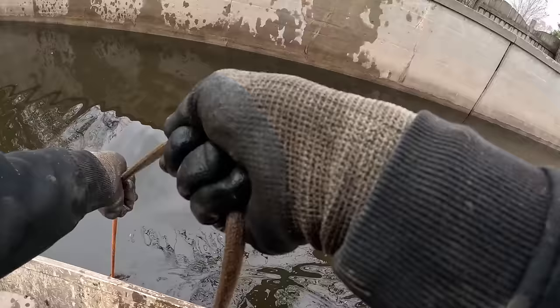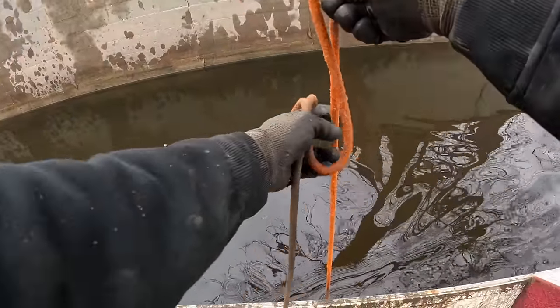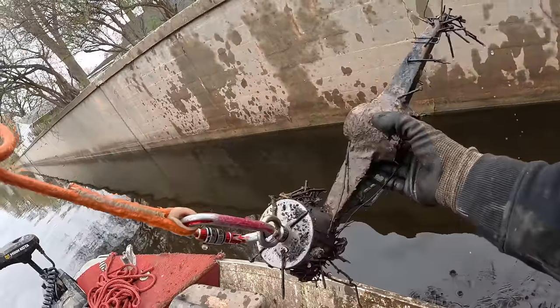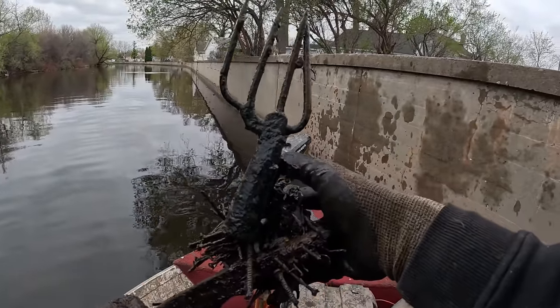Here we go. Here we go, man. That's a nice heavy find. That's not gonna be just nails. What do we got here? Oh, dude, no flipping way. You literally have to be kidding. And look at that. Oh my gosh.